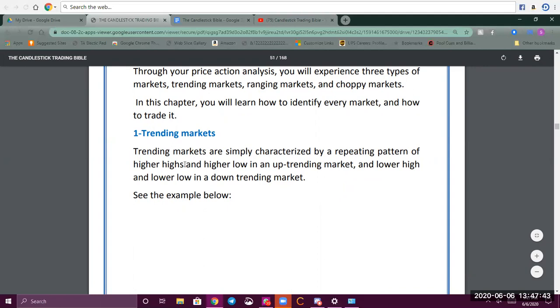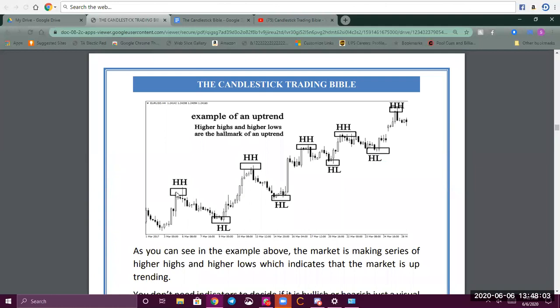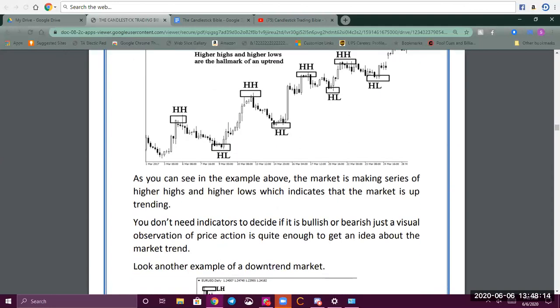And higher highs and higher lows would be a higher high and then a low. The low doesn't take out the previous low, so it's a higher high and a higher low. Higher high, higher low, higher high, higher low. These lows, down imaginary right here, are never being broken. See the example below. There you go. So you have your higher high, your higher low, never took out this low. Higher high, higher low, never took out this low. See that?